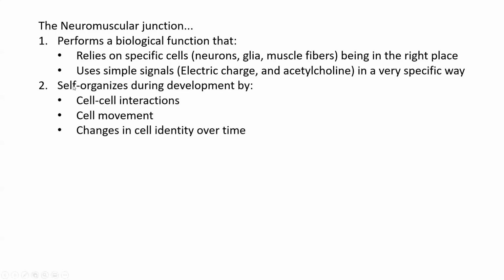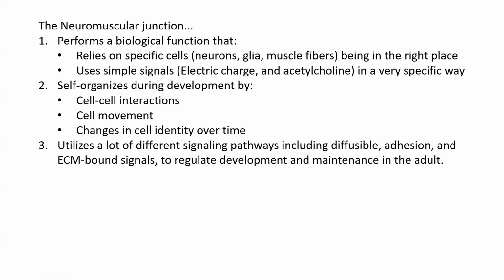The NMJ arises from a self-organizing process that relies on cell-cell interactions, cell movement, and even changes in cell identity over time, because the muscle fiber doesn't always exist. It comes out of the merging of progenitor cells. The NMJ uses a lot of different and complex signaling pathways to guide its development and to maintain it in the adult.